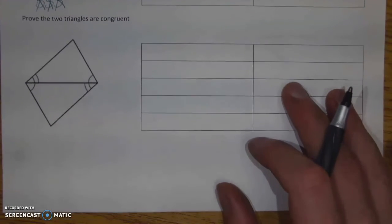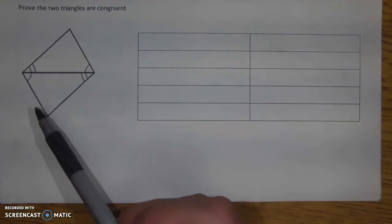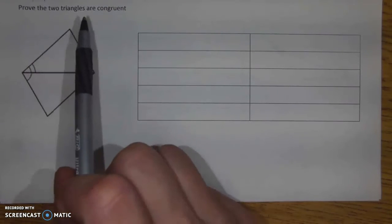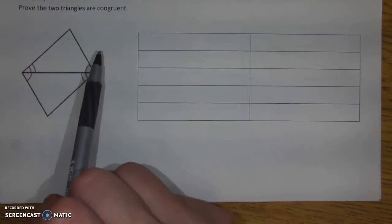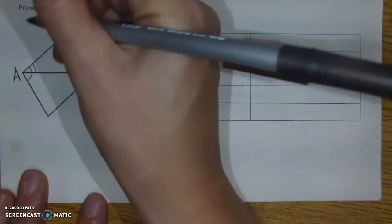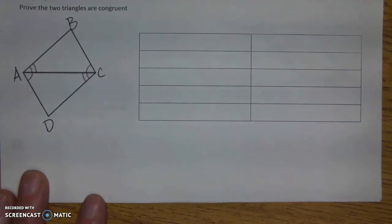Now, this last one is one that you guys are going to basically have in your homework. And you might notice that this is going to be kind of hard to work with. And the reason why it's hard to work with is because nothing's labeled. You don't really want to be like, well, the top left angle, that is not the top center angle, is congruent to the top other. It gets a mess, okay? So make it easy on yourself. If the only thing that you're missing is labels, add some labels to your picture.